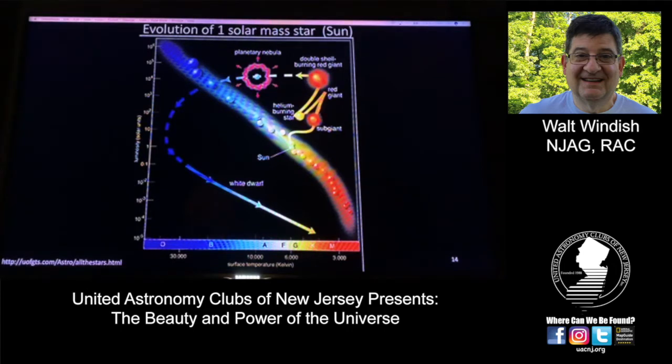And what happens is, after a while, the sun will blow off its outer shell and create what's called a planetary nebula that will last for a few tens of thousands of years. And the star itself, about half of the original mass of the sun, will turn into a white dwarf, no longer gaining energy from fusion, but just getting cooler and cooler over billions of years.